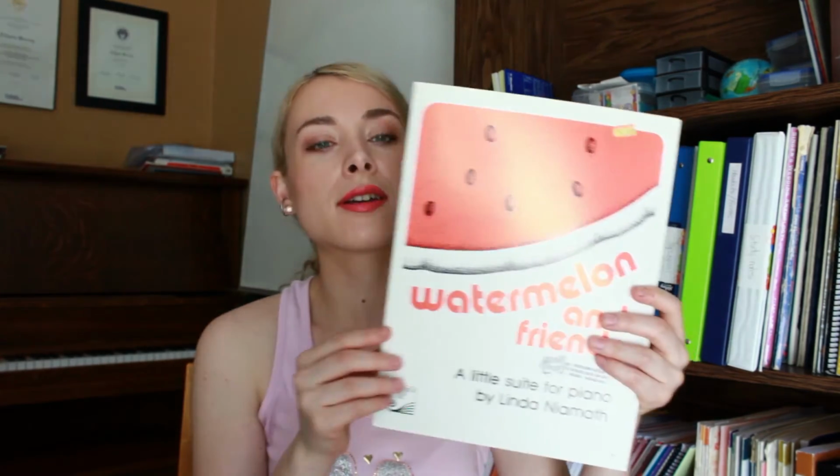So the vast majority of the books I've shown you are all what we would categorize as like a list B piece, which is more contemporary, more like pop-ish. I want to show you a book that isn't. So this book, I know it's really cute, right? It's by Linda Nymath. It's called Watermelon and Friends. And what these songs are inventions.